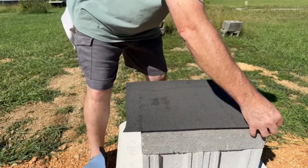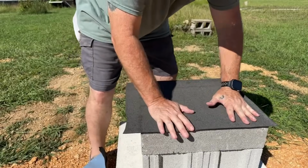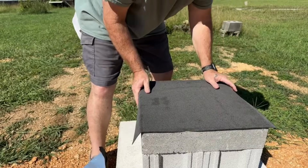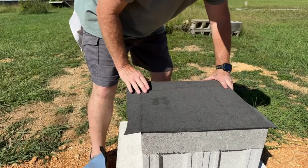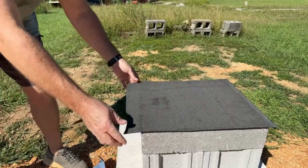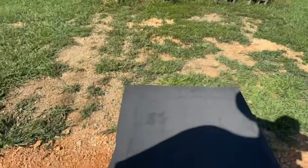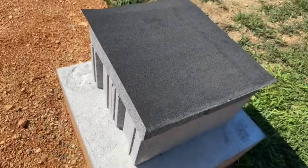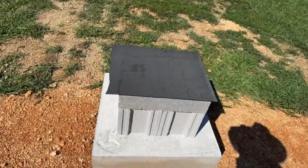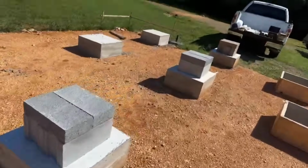I'm going to throw this up here so it's covering all that block. And I might even push the corners down a little bit. There we go. It's stuck. What y'all think about that? Now we have a moisture barrier between the concrete and the beam where it's going to be.